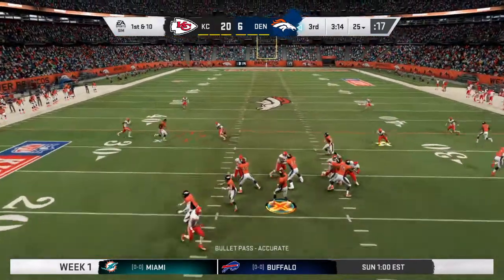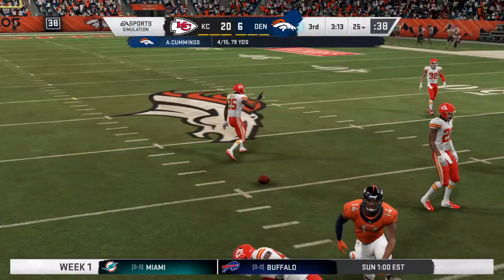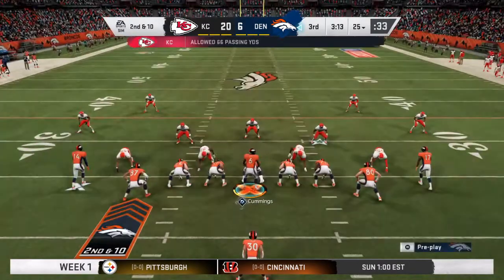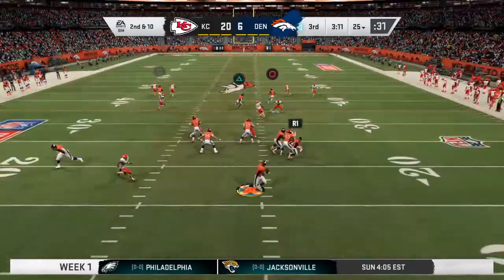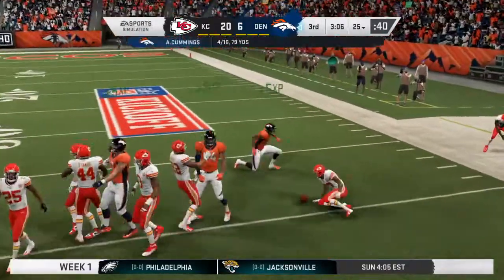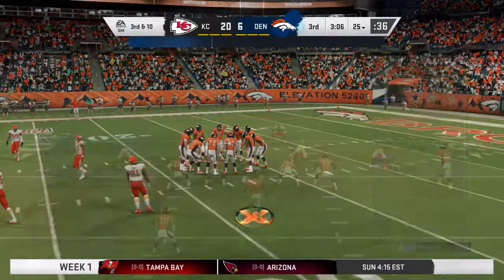Ready! On 1st and 10, Cummings. And that is incomplete. He couldn't hold on through the contact. Brings up 2nd down. Here we go. Line of scrimmage, again the 25, 2nd and 10. And go! Off the play fake. Cummings airing it out for Hamilton. And that'll be incomplete. Good protection that time, and they couldn't hook up on the long one.